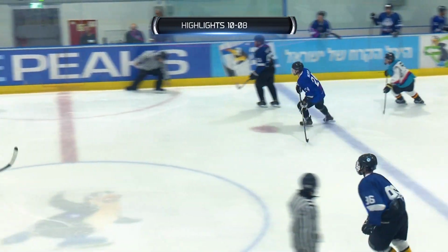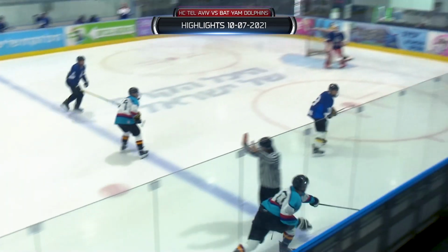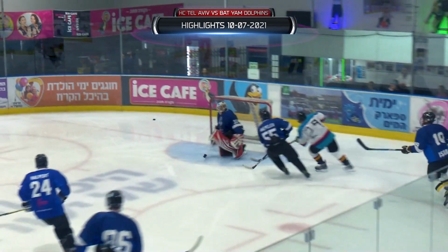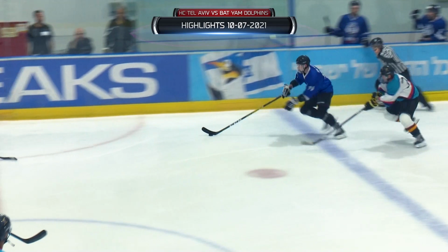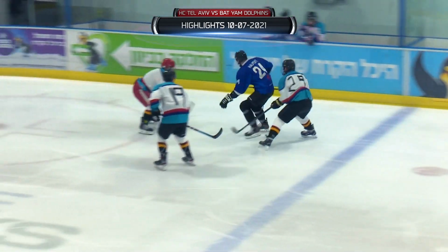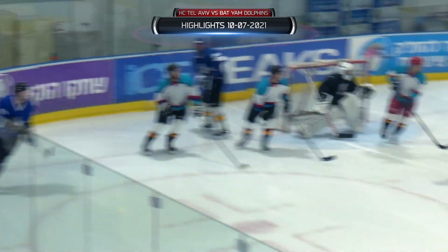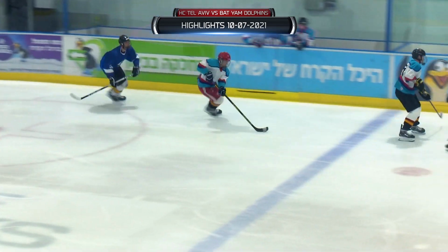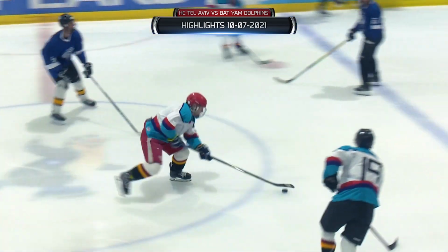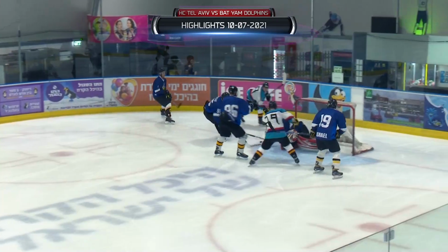This is the second game of our doubleheader tonight, of the opening night of the 2021 season of the Israel Elite Hockey League. Earlier today, we had Jerusalem versus Holon. Jerusalem won 6-2. Right now, we have HC Tel Aviv in the white and teal sweaters versus Batyam Dolphins in the blue sweaters.